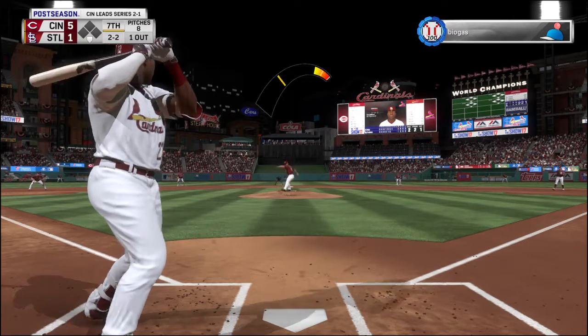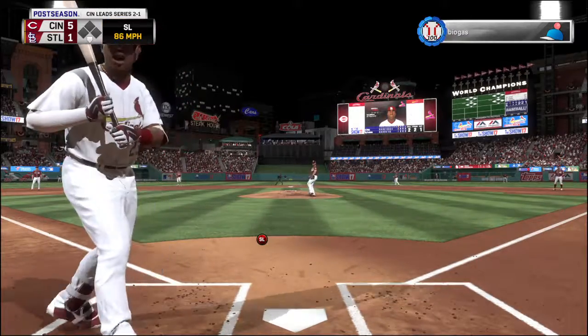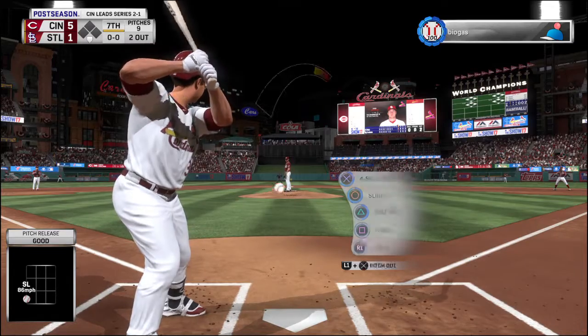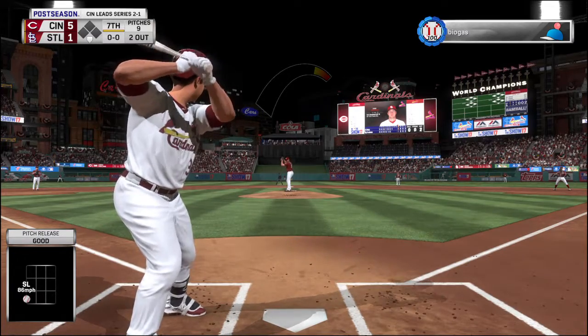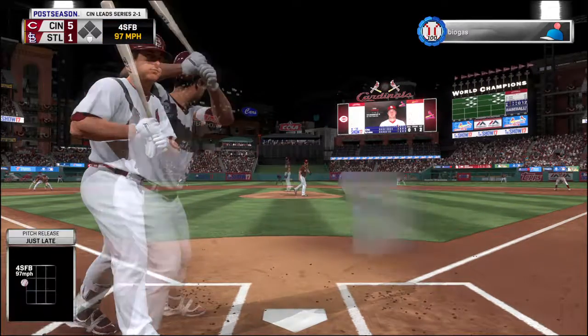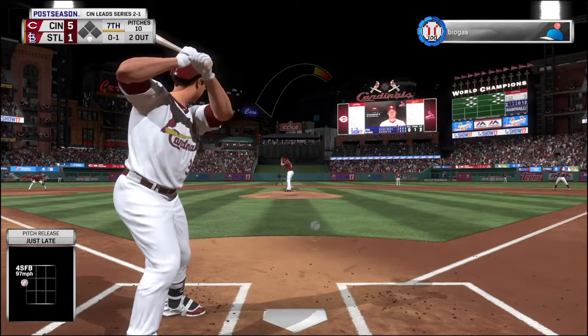He's set. Here's the 2-2. And he strikes him out as well. So make it back-to-back punch-outs here to the first 2 men he faces out of the bullpen. First pitch coming. Here it is. Jed Jerko is in with 2 away now as he looks at a called strike 1.